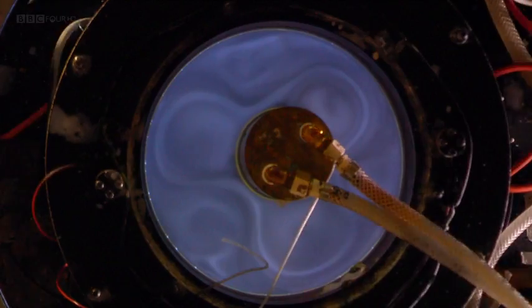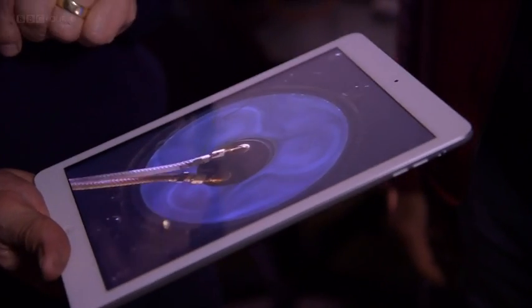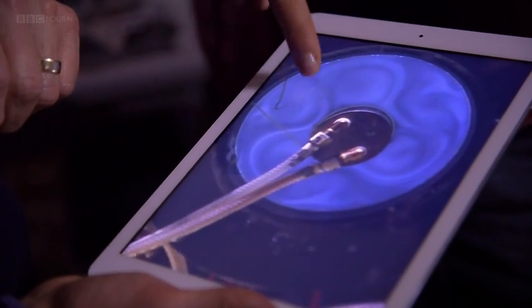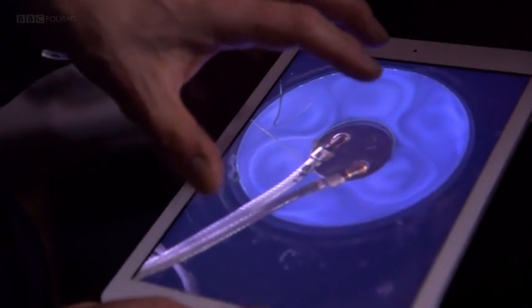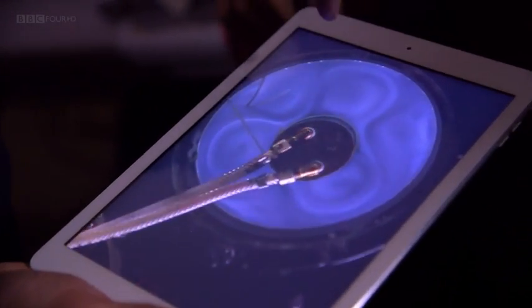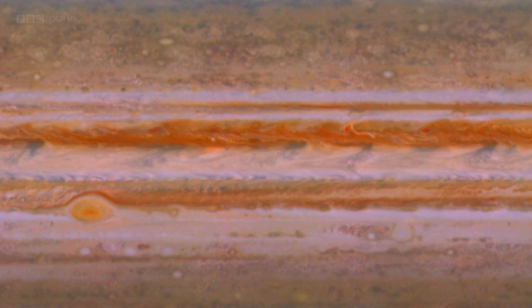So what you can see now is a whole chain of these eddies that are all circulating in the same sense. So if this was a band on Jupiter, at the bottom of the band the winds are going this way around, and then you've got these eddies spinning like this, but at the top the winds are going the other way. That's right. So this is just like the bright bands on Jupiter. To the south the jets will be going in one direction, and to the north they'll be going in the opposite direction, with these vortices rolling in between them.